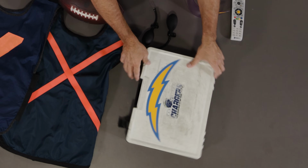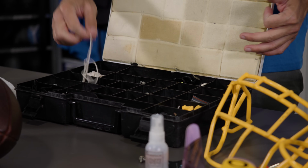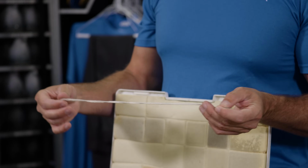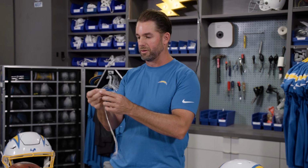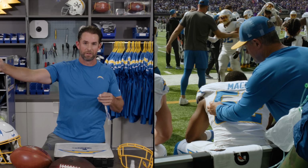Here we have our toolbox. This is on the sideline. But this one is special because it has the needle and thread. Now, if a player's jersey rips during the game, which happens once or twice a game, where a player will get a tear in the shoulder area, or last game we had a guy's pants actually tear. Chris Smith will come by, he'll grab the needle, and he'll do a sew job on the sideline while the player's wearing the uniform. At any point in time, that player might have to run back out to the field.